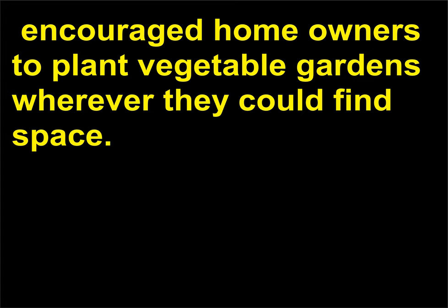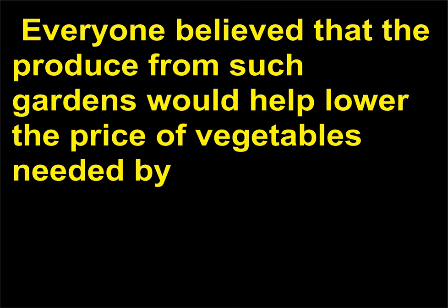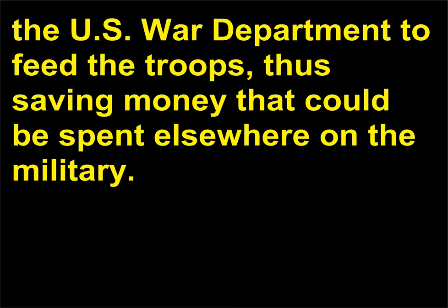During World War II, U.S. Secretary of Agriculture Claude R. Wickard, 1893-1967, encouraged homeowners to plant vegetable gardens wherever they could find space. Everyone believed that the produce from such gardens would help lower the price of vegetables needed by the U.S. War Department to feed the troops, thus saving money that could be spent elsewhere on the military.